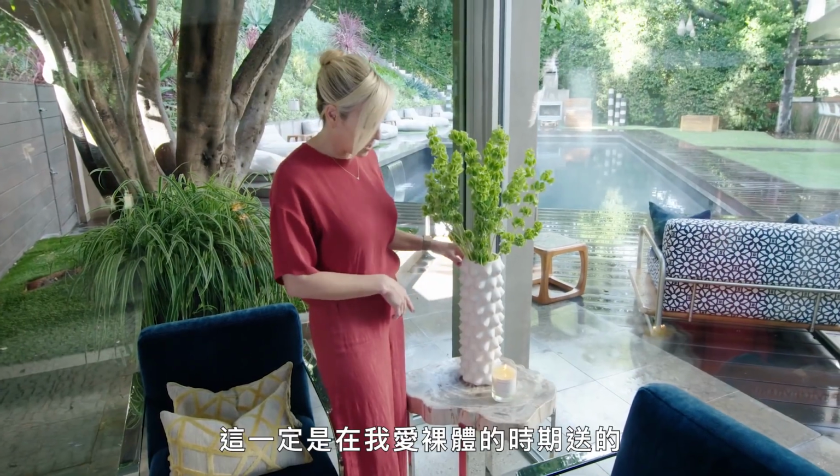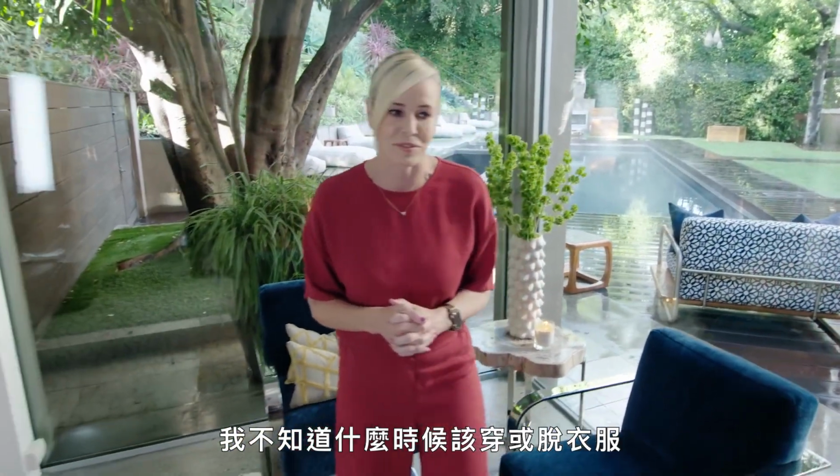This must have been when I was going through my topless phase, which I'm kind of still going through, so it's like tricky. I don't know when to put my clothes on and when to take them off, sorry.